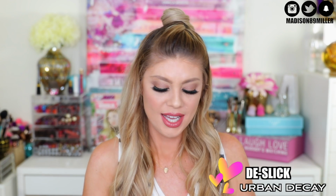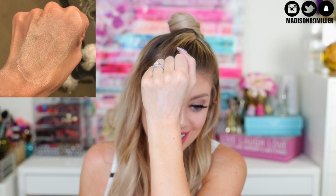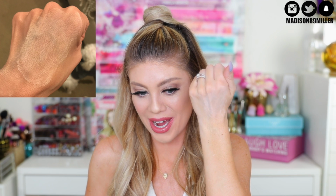This is the one that leaves this white freaking cast of film on your face. It's so weird. It's like, no, I don't want that. All right, so here's the film that it leaves. Do you see that? Oh my God, that is so bad. I've never seen a mattifying primer leave such a white film, and it makes your skin look wrinkly and old. It doesn't look good at all. So I really recommend the Makeup Forever mattifying primer over this one from Urban Decay. This one is just no bueno.